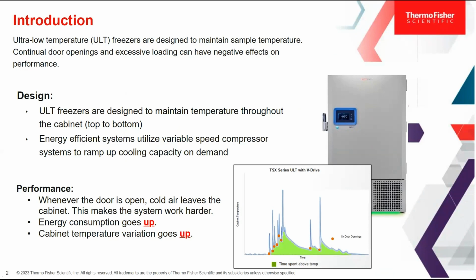So first and foremost, a ULT, ultra low temperature freezer, is designed to maintain sample temperature. So continual door openings, excessive loading, anytime you enter samples or product that is not already at the cabinet temperature imparts a heat load on that ULT freezer. And that will ultimately cause the freezer to work a little bit harder, right? And when any kind of mechanical system works harder, it consumes more energy.